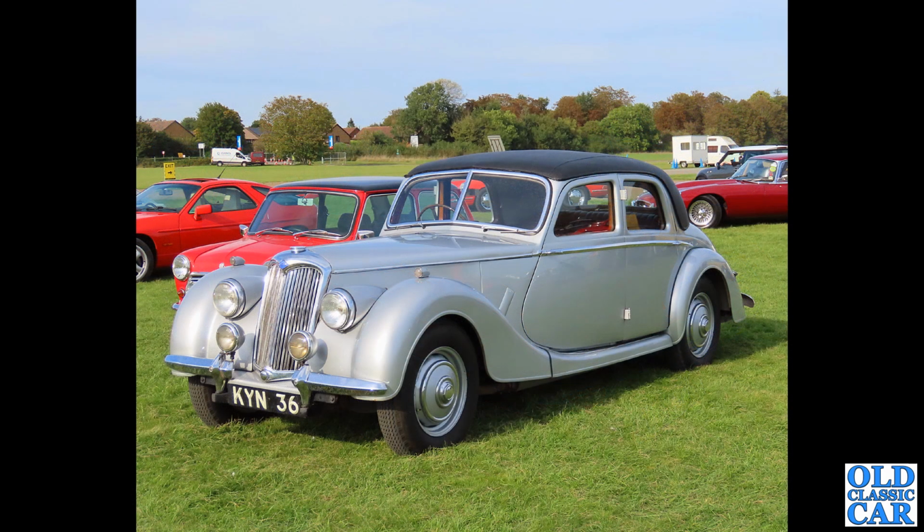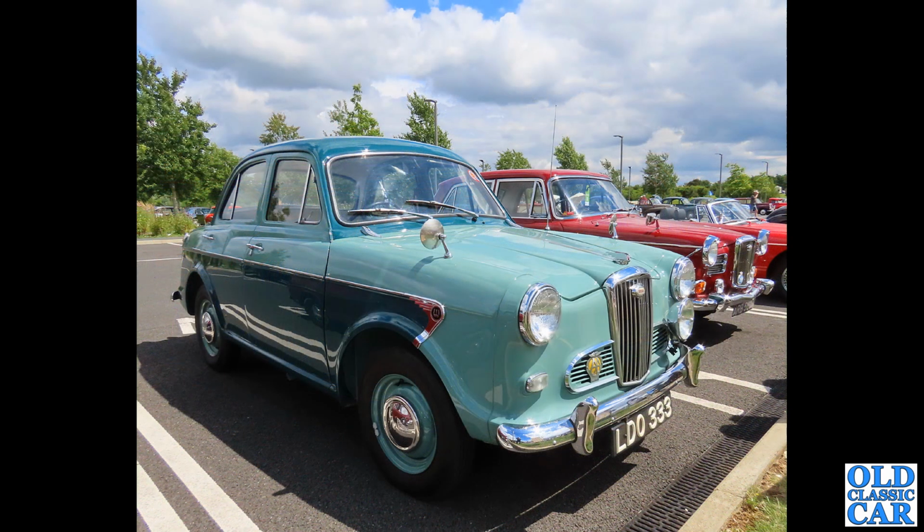And going back to the early 1950s, we have this lovely Riley RM Saloon. Very, very nice. Some of these were 1.5 litre, some were 2.5 litre, both twin cam engines, and apparently went very, very well indeed. What a lovely car. Great styling.